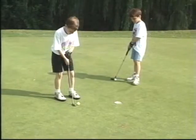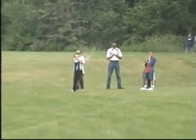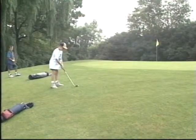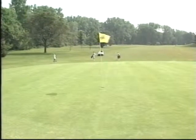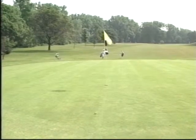I get a lot of calls at the first of the year. My son or daughter has never played golf before, and this is still the place for them to start. We have children of all abilities playing the game here. Many of them have never played before. We provide opportunities for them to get lessons, and we keep trying to improve that.